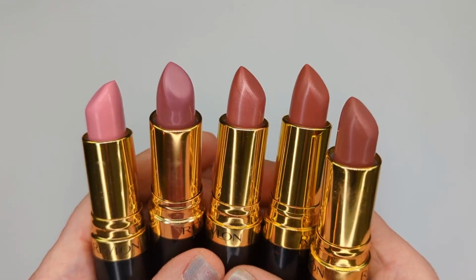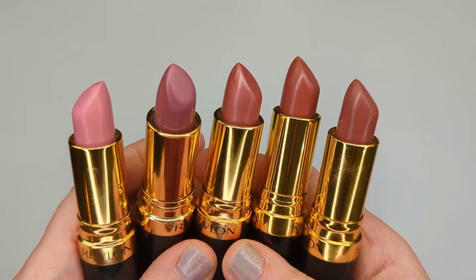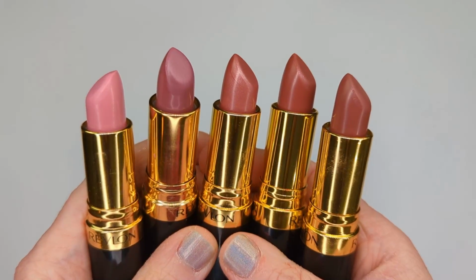I would say vanilla is definitely the scent that I like the best, and these smell really good. Another lip product from Revlon worth mentioning are their Super Lustrous lipsticks. You guys actually talked me into getting one of these one time, and I just fell in love with this formula as well. If I want something that's gonna last a little bit longer than the Glass Shine lipsticks, these are perfect. They're very pigmented.